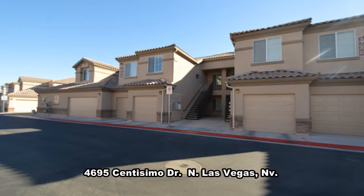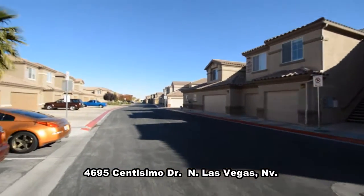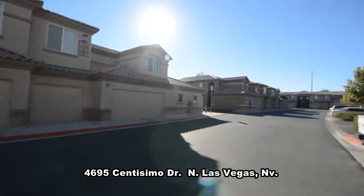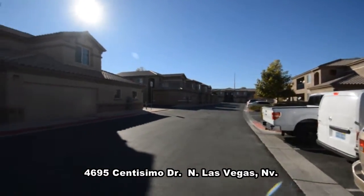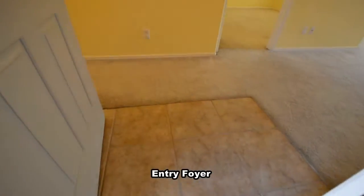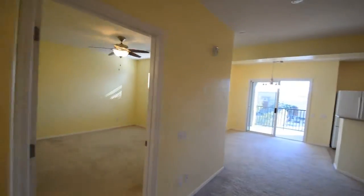A second-floor condo on 4695 Centisimo Drive in North Las Vegas, Nevada. This condo is in a gated Aliante community with shopping, schools, and easy 215 access nearby. The condo features an open floor plan with three bedrooms, two bathrooms, and an attached one-car garage.